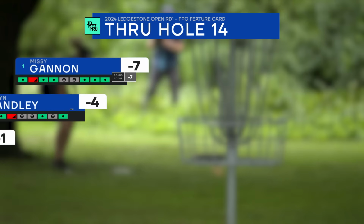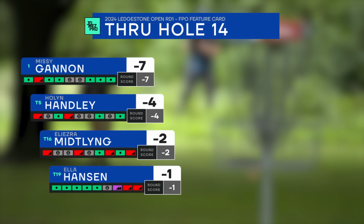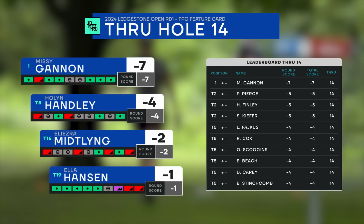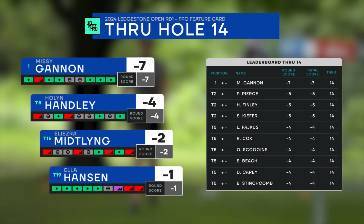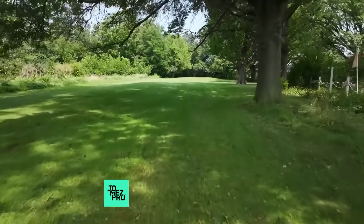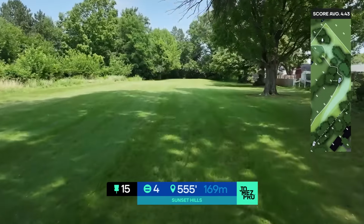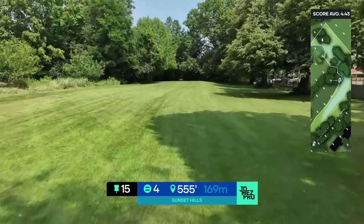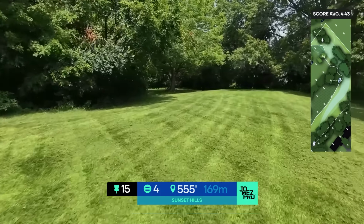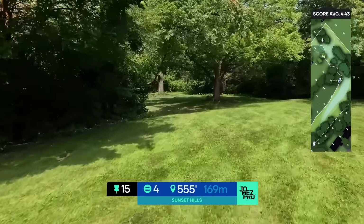It's cool at this course, even though you are pressured to get birdies. If you start messing things up like Ella just did, 3 holes in a row having a rough time, she can just birdie out from here. You can say that at any moment on the course. I can birdie every hole, and I will. So hole 15 is one where it's really hard to say that. You're really pushing yourself saying you're going to birdie this one.